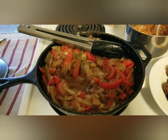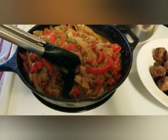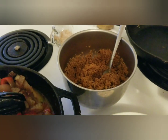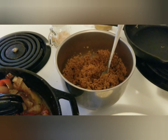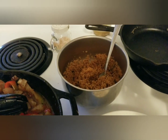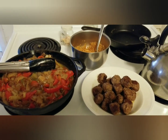It's still a little saucy, like it's still got some liquid down in the bottom of it, which is just fine with me, because underneath that I made one of the packets of the sun-dried tomato Italian couscous that we also got from that mobile food pantry. I will put that in the bottom of the bowl, put the peppers and onions on top, and then the sausage on top, and we'll eat it like that.